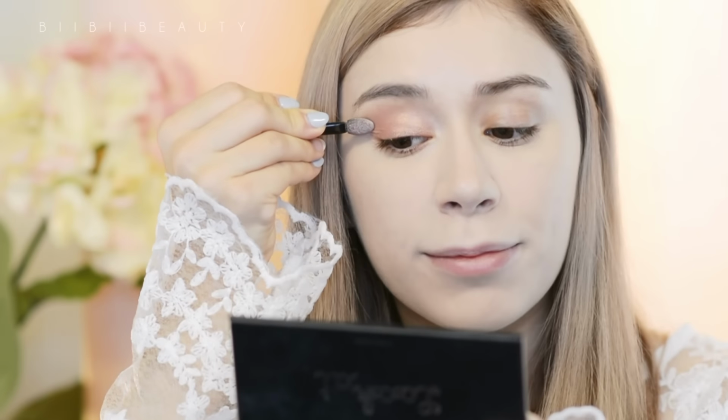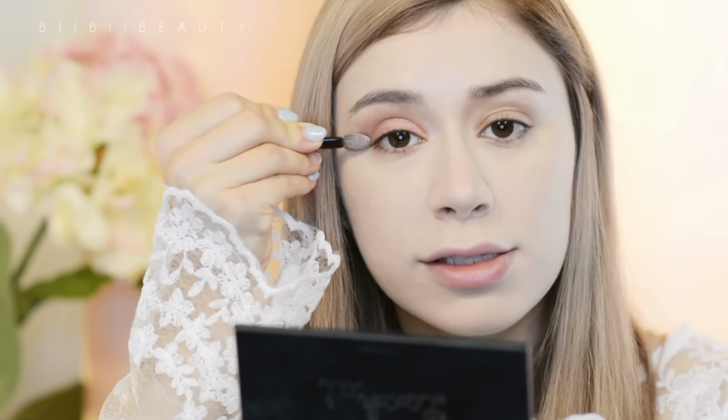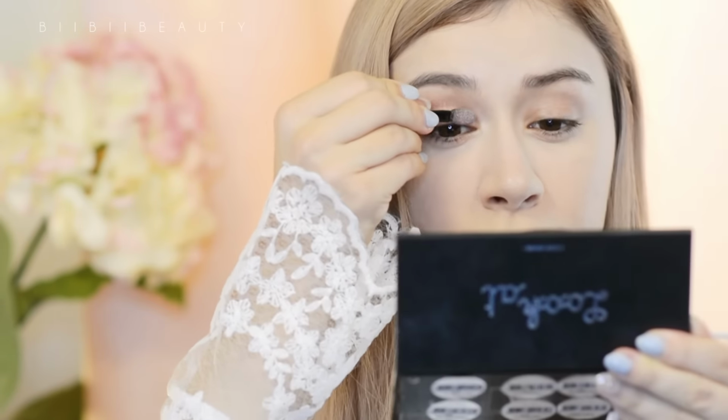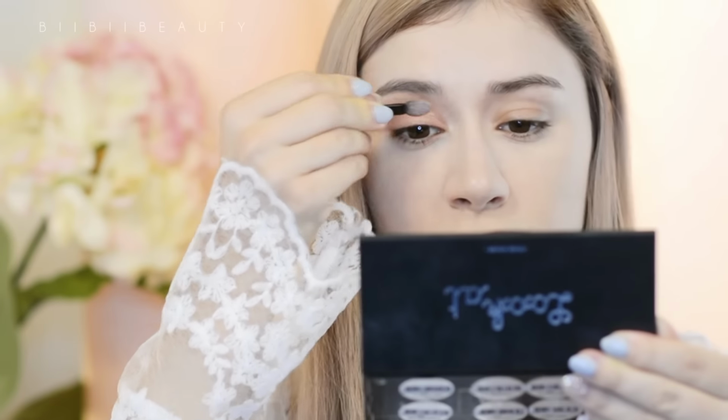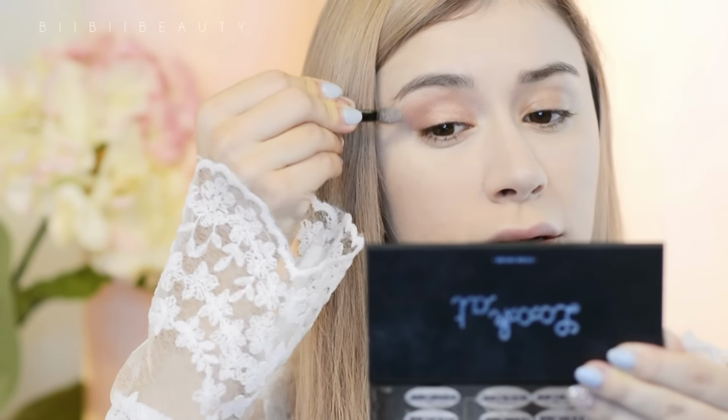And I pull that up a bit above my crease also because I have slightly hooded eyes. So this way when I open my eyes, you can actually see the color still. So I pull it up quite high, a bit into the brow bone, just like slowly blending it. Just like that. It really is like a simple, quick look, easy for every day.